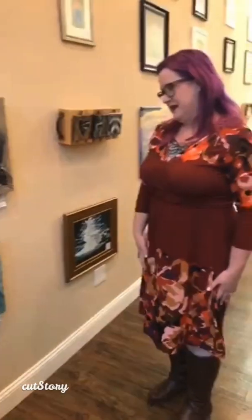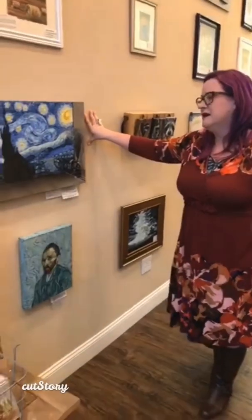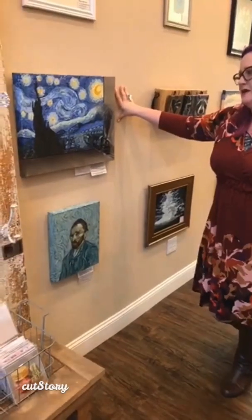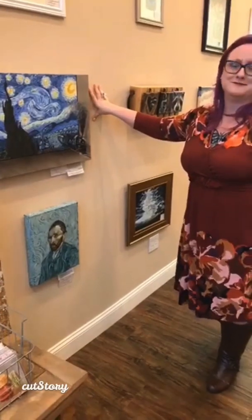Vincent van Gogh did not like his Starry Night painting. He didn't even sign it. He didn't like it. And it was about 13 months after he painted it that he took his trip to the stars.